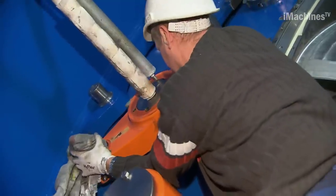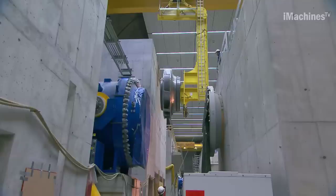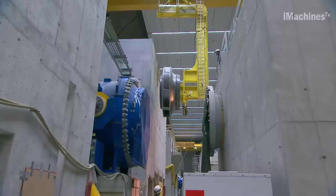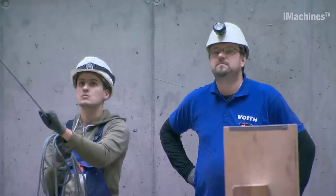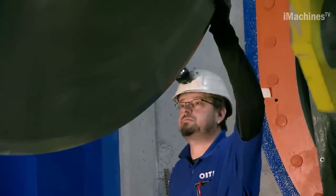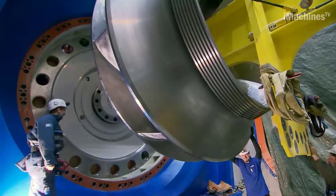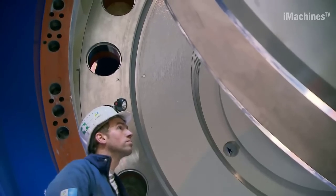Testing and commissioning. The final stage of the installation process is testing and commissioning. Comprehensive tests are performed on the installed components to assess their performance, functionality, and safety. This includes electrical tests to verify voltage levels, insulation resistance, and protective system operation.